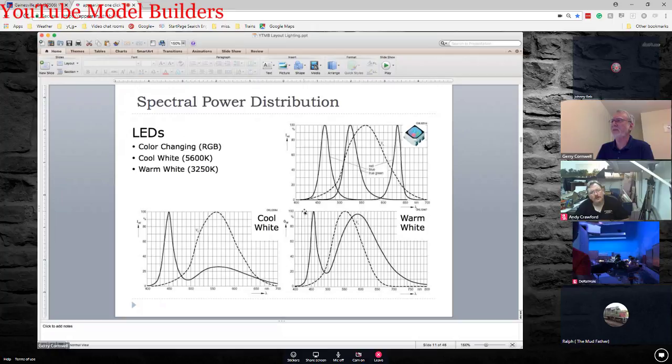You can see these two are the same. Now these two lamps were very, very different appearance. This is a cool white lamp. About 5,600 Kelvin, a very blue-white appearance. And this is a warm white lamp, which has got a very yellow warm, sort of a red warm appearance. So they look quite different. But as you can see, both of them have this big spike.